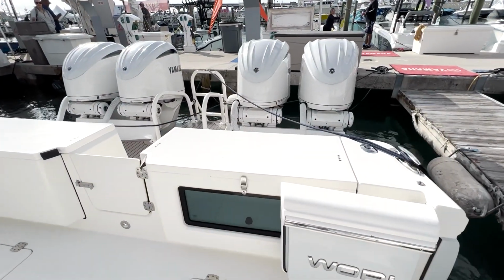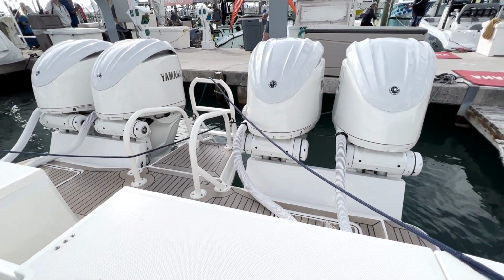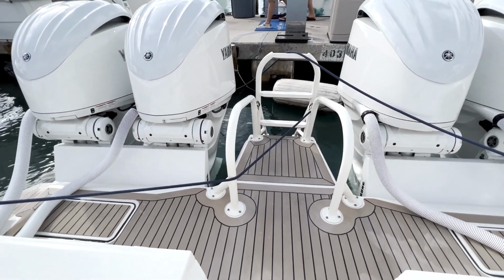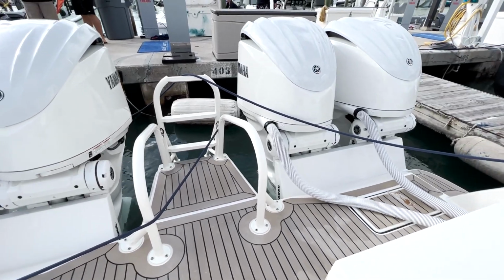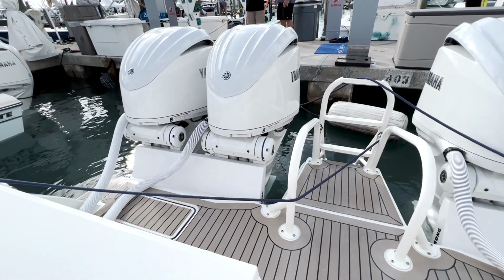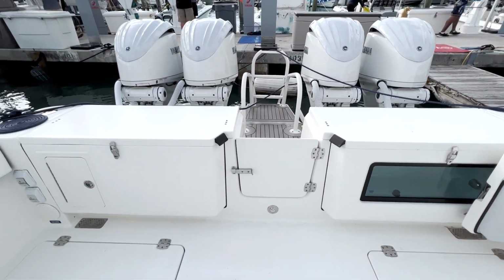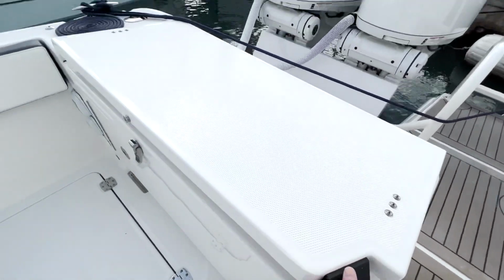So starting back at the stern, this boat's powered with quad 300 horse Yamaha outboards. It being a catamaran, there's really great boarding in between the engines there. A lot of room in the aft deck, so you can walk across the deck if you were boating a fish or jumping in the water or anything like that. As I mentioned, this boat's fully customizable, so you can get it set up with dual live wells. This particular model has an entertainment center on the port side here.